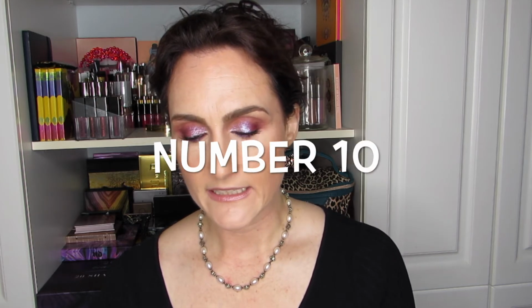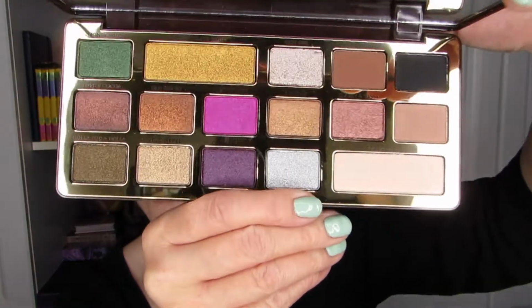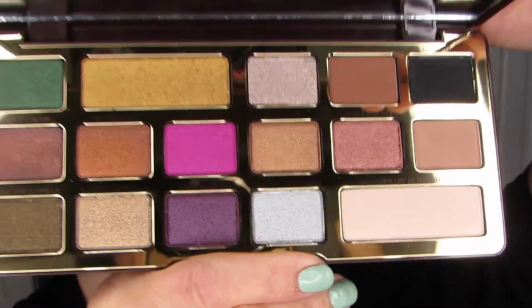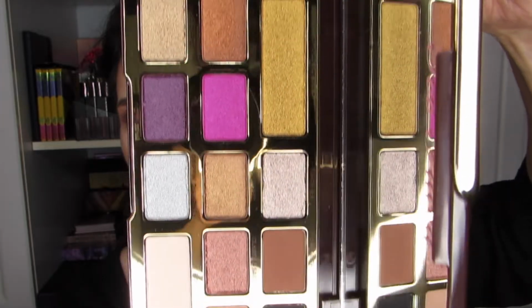Coming in at number 10 is the Gold Chocolate Bar from Too Faced, and this is what it looks like. You will notice, if you look at the pans, I haven't used it yet. It came highly recommended by Jen Love's Reviews. It smells divine as usual. But what I absolutely love about this palette is the inspiration that it gives me. I want to do a full swatches video for you, and first impressions and so on.